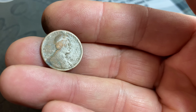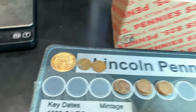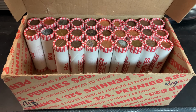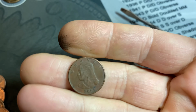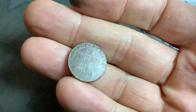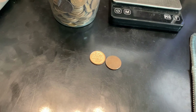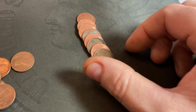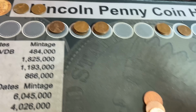Unfortunately, yet again, not one for the book. 2 earlies, 12 on the board, 31 rolls left. Roll number 72 of the 100 roll hunt will give us our second foreign of the 2-box hunt. And this one's going to be a 2001 Yaraca Warrior, so it's a Un Centésimo del Balboa, which is from Panama. We'll definitely take that and add it next to the Canadian cent we found earlier. Roll number 73, wheat cent number 13, a 1945 Philadelphia.